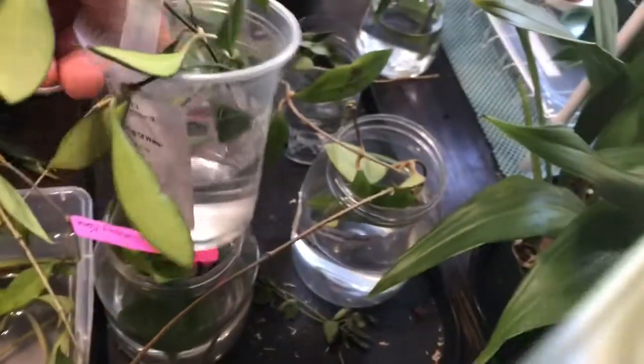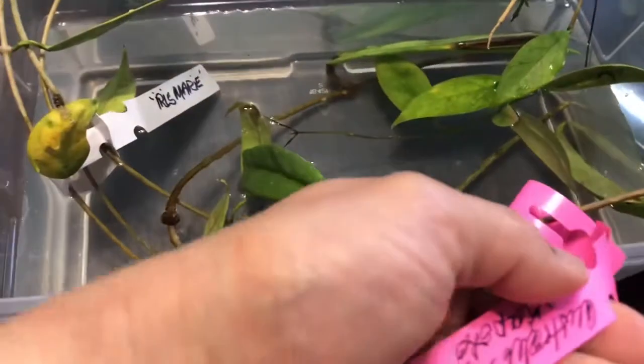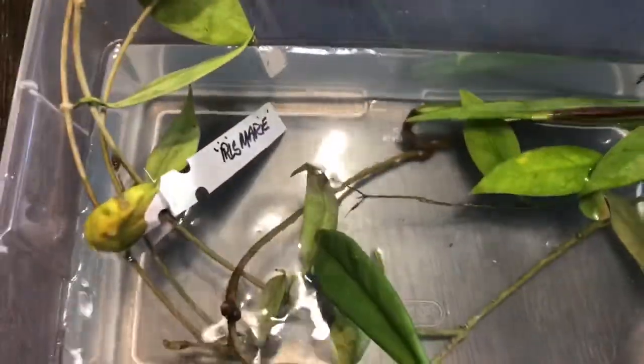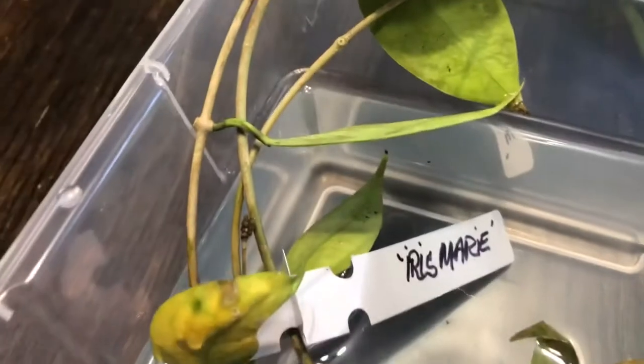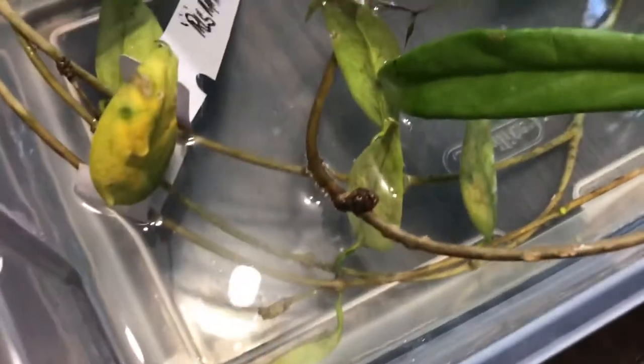David Kuminjai. It's rooting very well too. And this is Iris Marie and Australis SSB Tenuipes Kapoho. Those are the ones not really rooted as of last week. So Australis is rooting now. So finally. But Iris Marie is still dropping leaves. I don't know why. But roots are still not there.